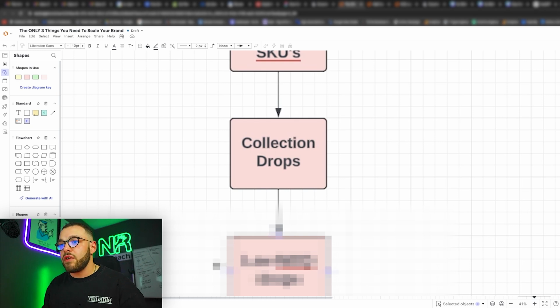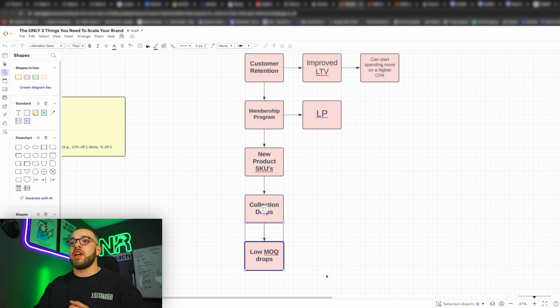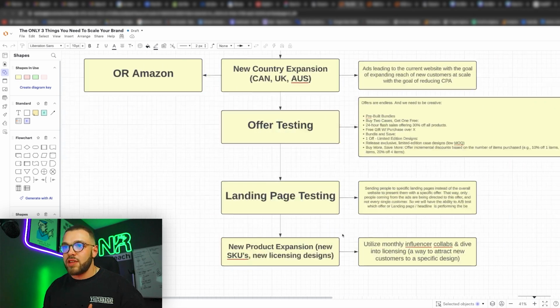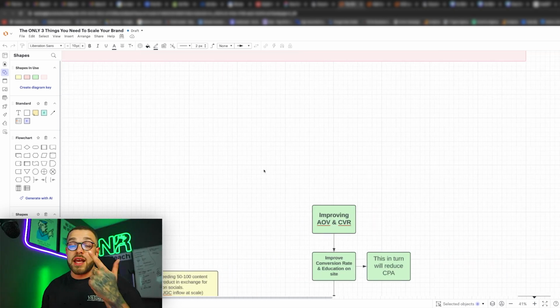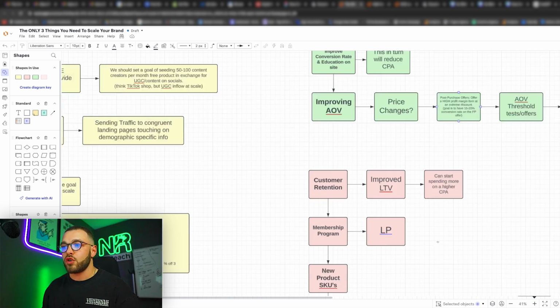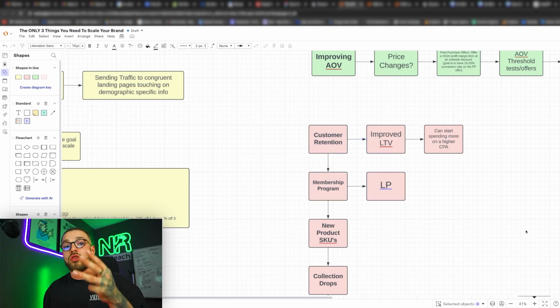And leading off of that FOMO and hype, you want to be thinking about doing low, limited edition, minimum order quantity drops. That way you can quickly sell out, find out what's working, restock, and then have an even bigger restock than the sellout. Ultimately, all of that to say, guys, if you simply focus on net new customer acquisition, improving your average order value and your conversion rates, and retaining your current customers, those are the only three pillars you need to help grow your brand and scale it from 6 to 7 to 8 figures.